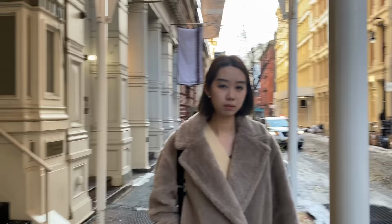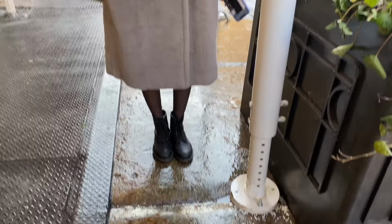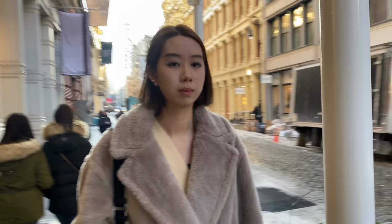We have a beautiful woman over here, and I love your outfit, all of the details. I'm gonna go close up. So where's your jewelry from on your ears? These are from China. I bought them like a year ago. They're beautiful. I love them. They're so unique. And this coat looks very cozy. Where is it from? From Aritzia.